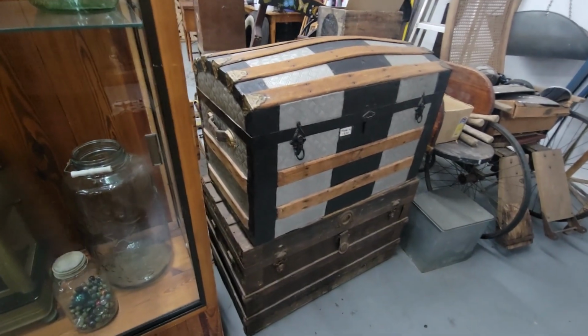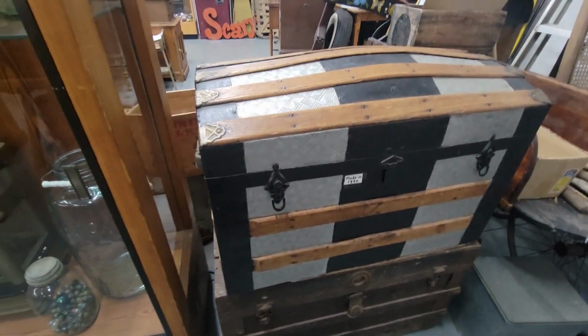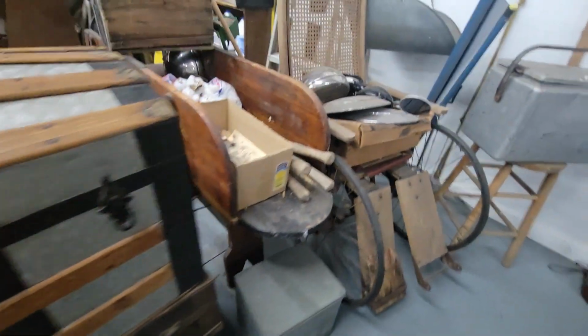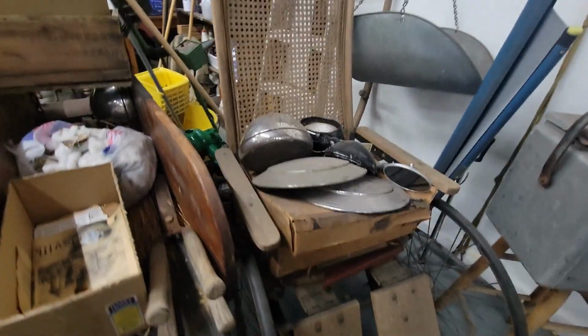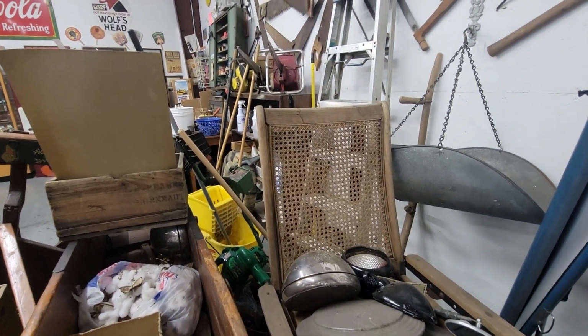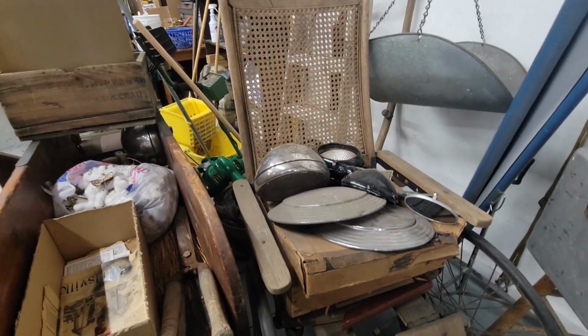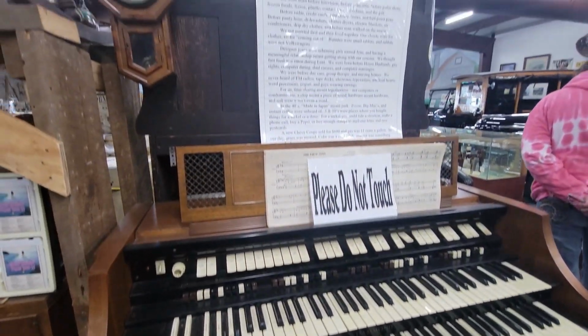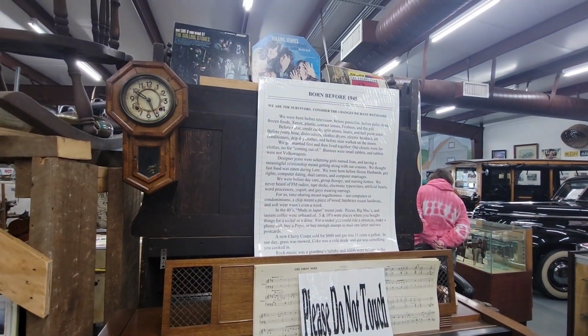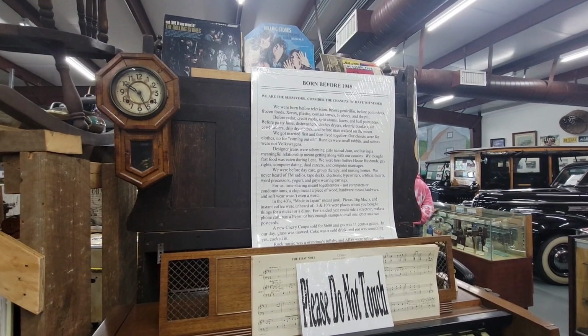Now I like this old chest right here. Says it was made in 1890. Look at your old wheelchair. That's pretty cool right there. And look at the old organ. See, it was born before 1945.